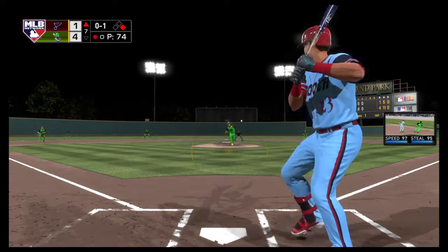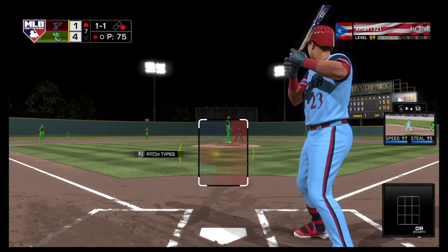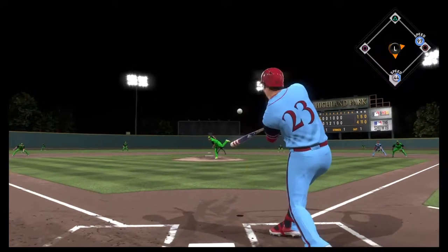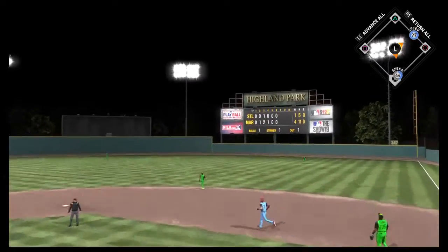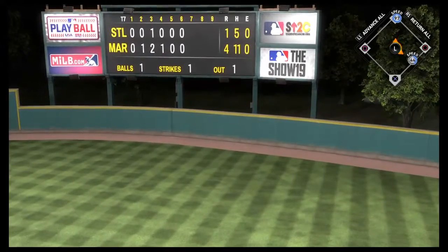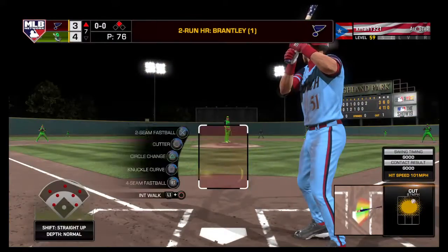Nothing in 1 count. Here it comes. And a changeup here, but that's taken low in the dirt for a ball. That ball is absolutely crushed. Now back to the top of the lineup.